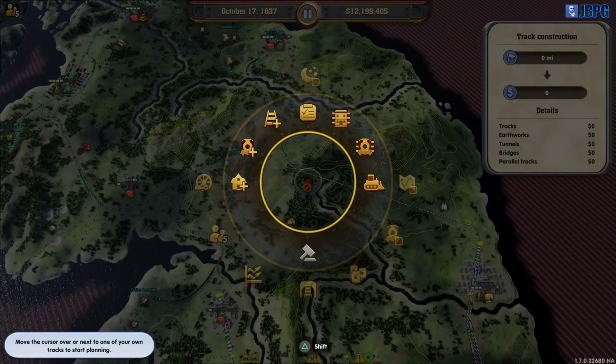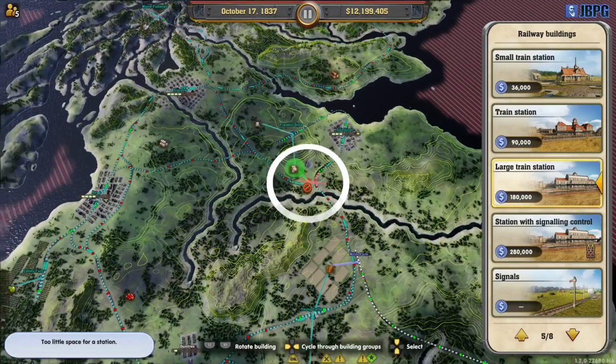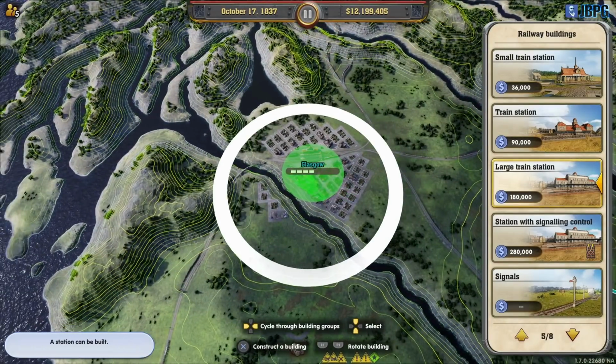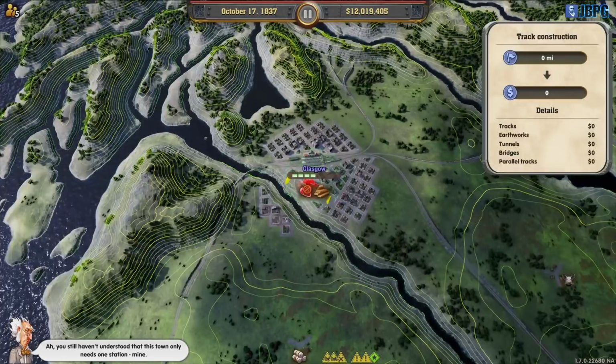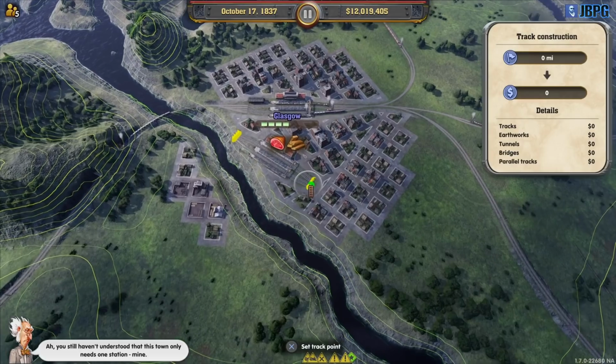So let's start by putting a large station in Glasgow if I can. Yeah, I can fit a station there. Ah, you still haven't understood that this town only needs one station. Mine.